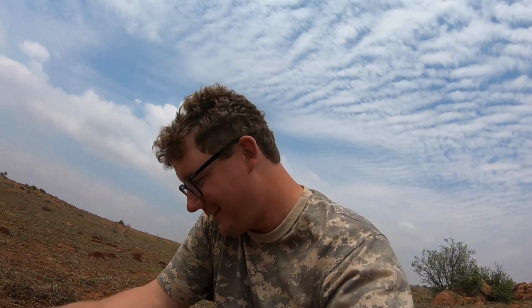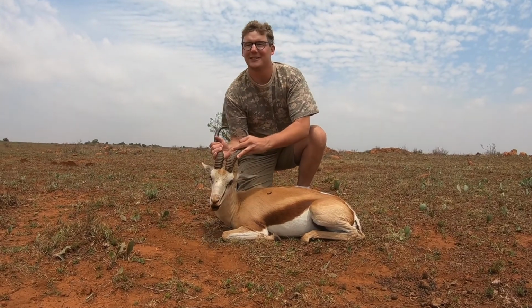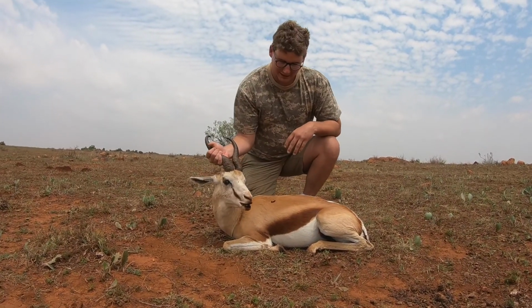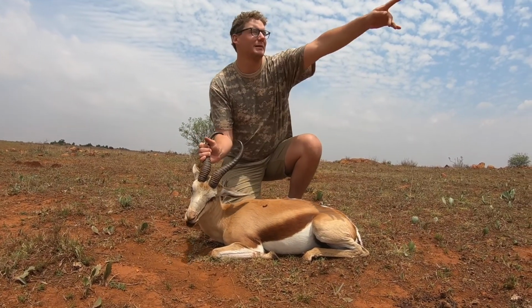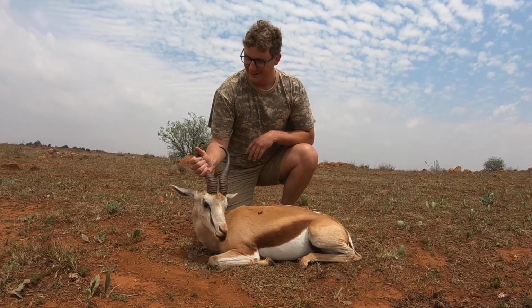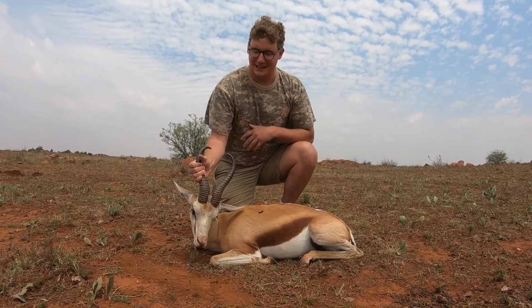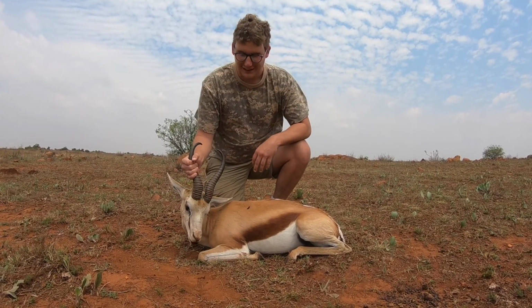Little feller. Was worried about being able to shoot a wildebeest that's about 10 times his size. Got this one, so I think we'll be okay. First animal of the trip, springbuck. Shot him probably 60 yards from up on the hill over here. Was kind of nervous about it. Was worried I wouldn't even be able to shoot a wildebeest at that distance, and shot this little feller. So I think we'll be okay.